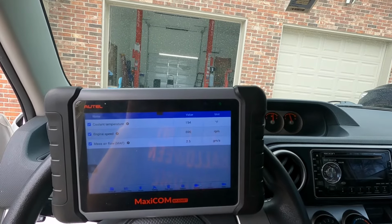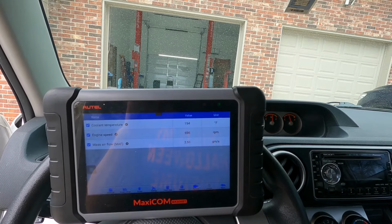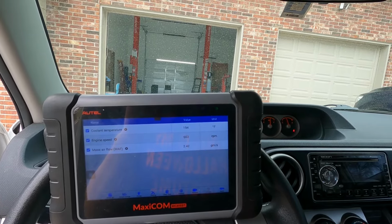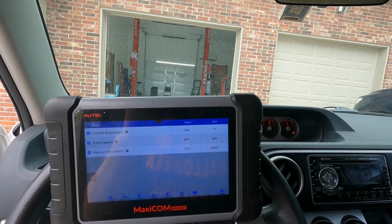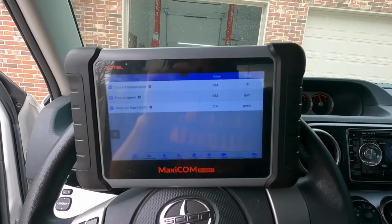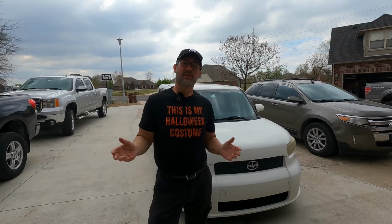Put it in park, and it's settling around 650, 60, somewhere in there, RPM. Feels good, drives good. I'm gonna call that a fix. So there we go, guys. That wasn't so bad now, was it?